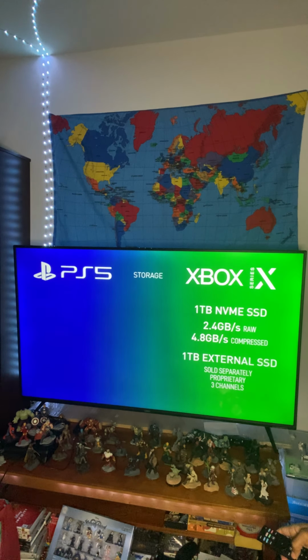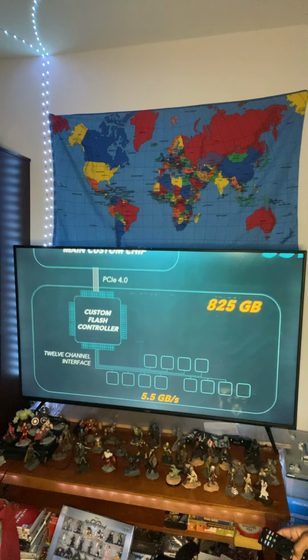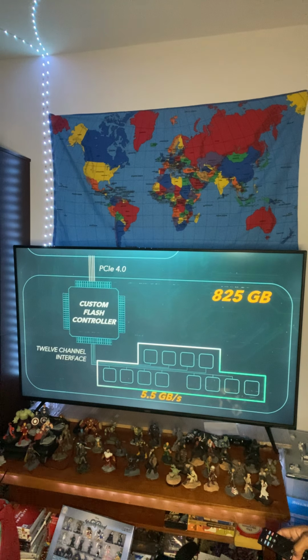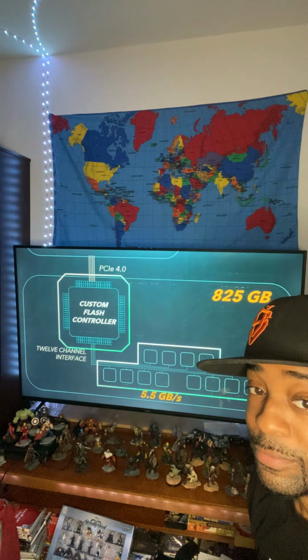The PS5 will have 825 gigabytes of memory available on board, and it will be running at 5.5 gigabits per second raw and up to 9 gigabits per second of compressed data. The PS5's memory is operating off of PCIe Gen 4 SSDs. These drives are pretty expensive and very fast. The memory speed is further equipped with 12 channels on a custom flash controller. I gotta let you guys know that from a cost perspective that this was a very intentional move.